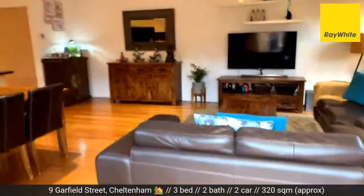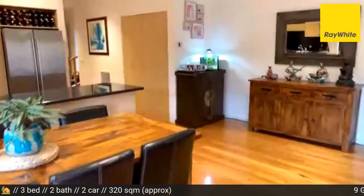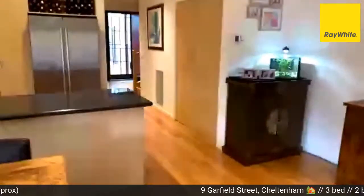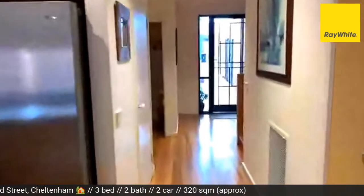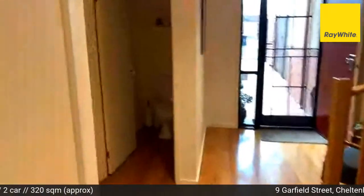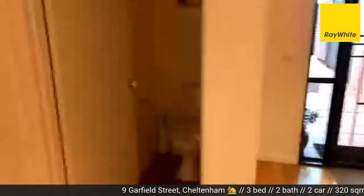And then, as you guys can see, everyone that's tuned in, we're back inside the property downstairs. This is where all the living and entertaining happens, and we'll start making our way upstairs, where the bedrooms, the central bathroom, everything's located. And over here, we've got a separate toilet as well on the left-hand side. That's a powder room.